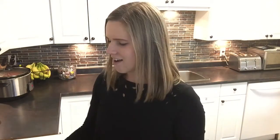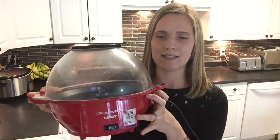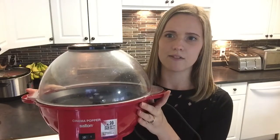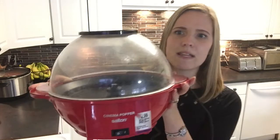My last favorite is debatable whether you would call it a gadget or not. I don't know, what's the definition of gadget? But this is used in my house by me all the time because I love popcorn. So I have this popcorn maker here. It was bought used, and so that's the tag here. I started to peel off that sticker, but it leaves a residue, so I just left it. But here's the brand.